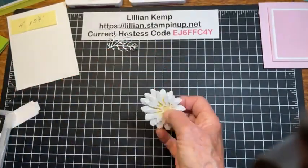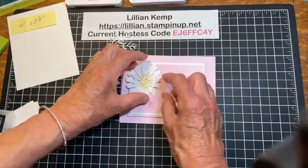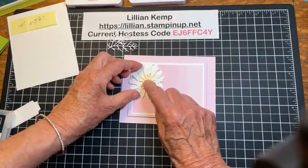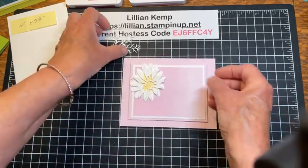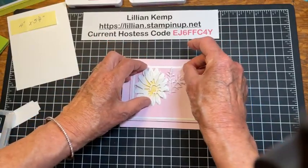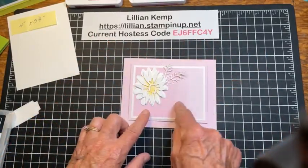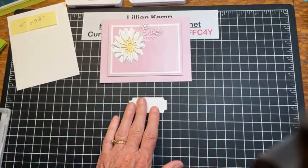Now, I could have stamped and added a center to it, but I've got another plan for the center. So that's going to be like that. I brought in this because I love it. And so we can go like that. And we need the greeting. So I'm not going to stick anything down till I get it all done.